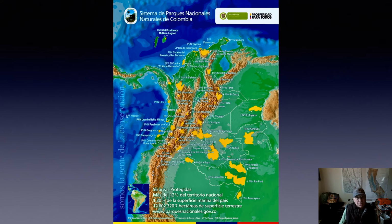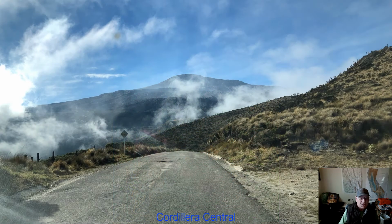The other side of that, which I will talk a little bit more about after a few slides, is private property. But for now, I'm just going to give you a general idea of what the Andes look like in Colombia. This is Nevado del Ruiz, over 17,000 feet high. It's part of Parque Nacional de los Nevados.